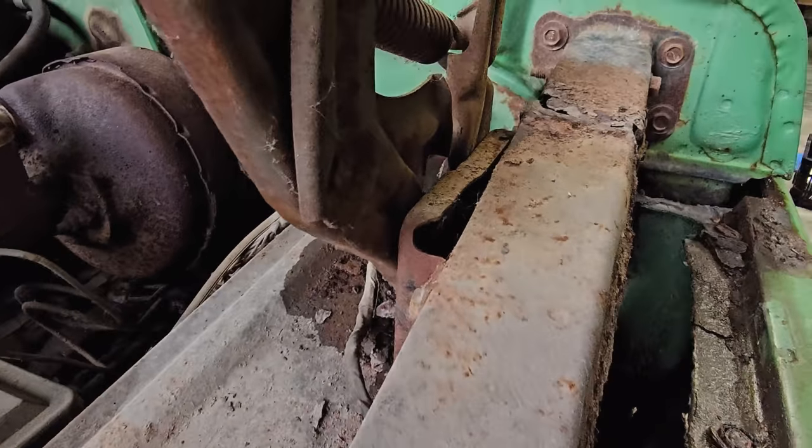Let's take this off, get in here, see if we got any mice in the air filtration system. We do not. Oof. We'll pretend we didn't see that. Filter's in great shape, we'll just say. Oh yeah, there is quite a bit of stuff in there.